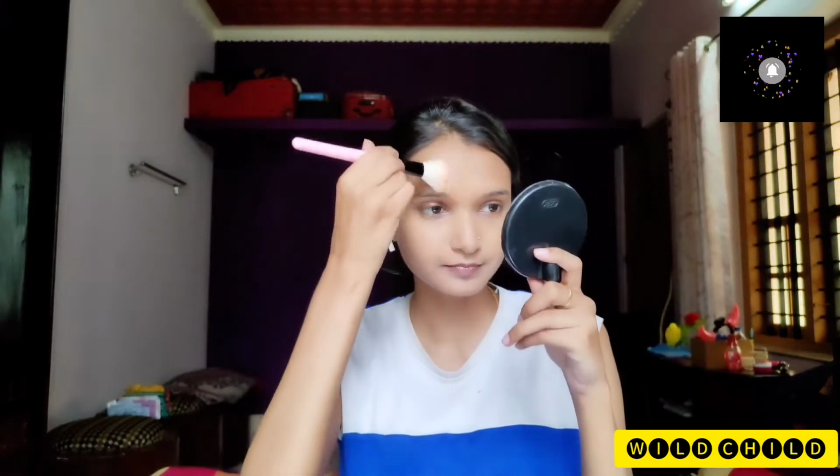Now I'm taking the same powder and applying it on the areas where I have not applied any concealer or anything. So this will help to give it the same kind of look, and it will make the whole face come together.